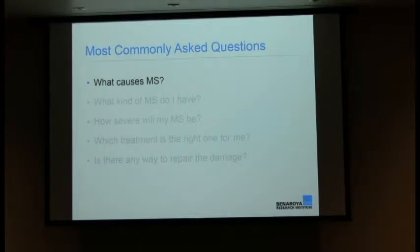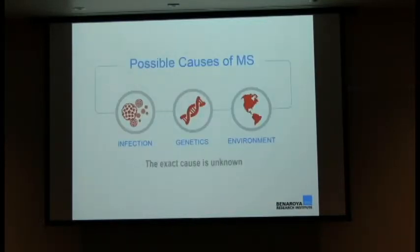What causes MS? This is still one of these elusive questions that we are working at. And we've got some interesting data that suggests that there are several factors that could be involved in what causes MS. Maybe it's something in the environment, whether it's vitamin D exposure, some virus you're exposed to, et cetera. But we had a hard time pinpointing one cause.